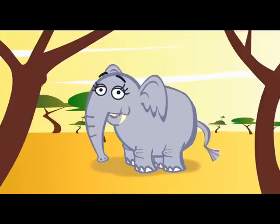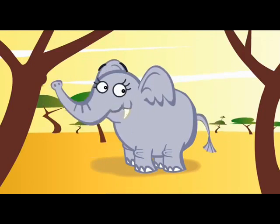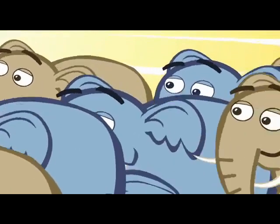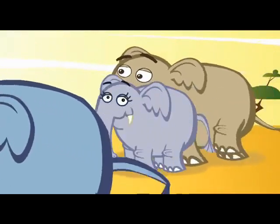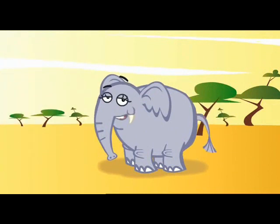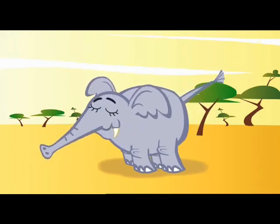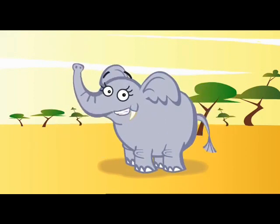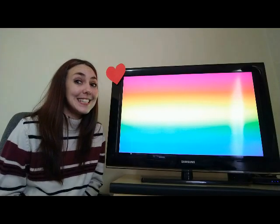Elephants live in groups called herds, and my mommy is the leader. Here they come now. When I grow up, I want to be like Mommy and lead my own herd. But until then, I better join the group. That's goodbye in elephant speak. That was very interesting, wasn't it?